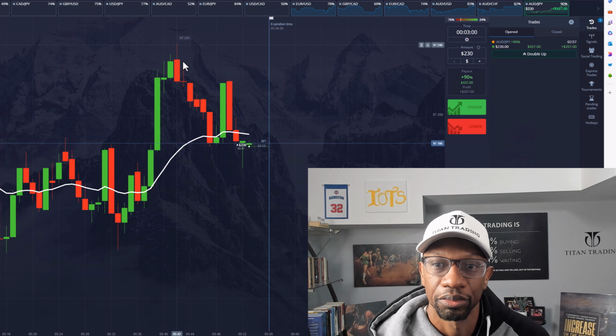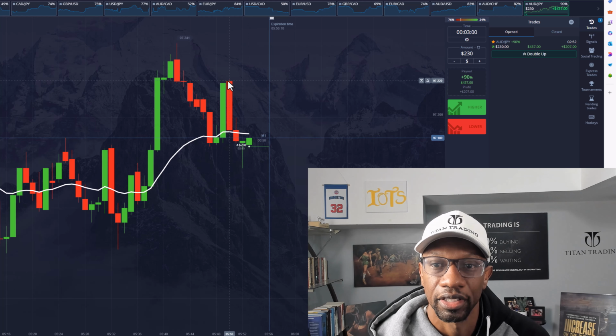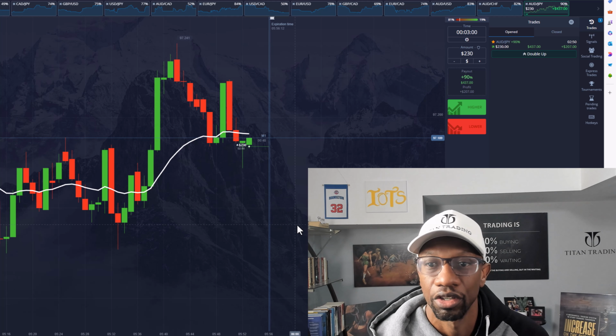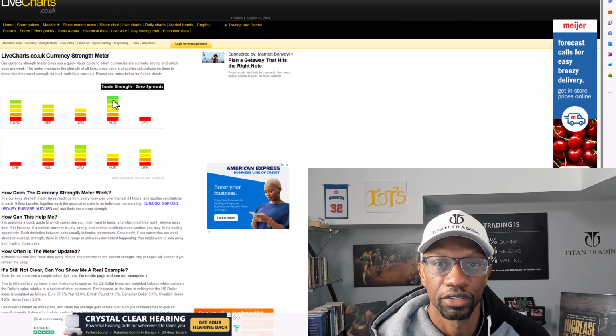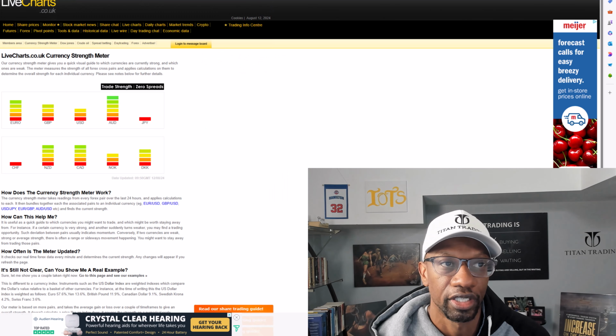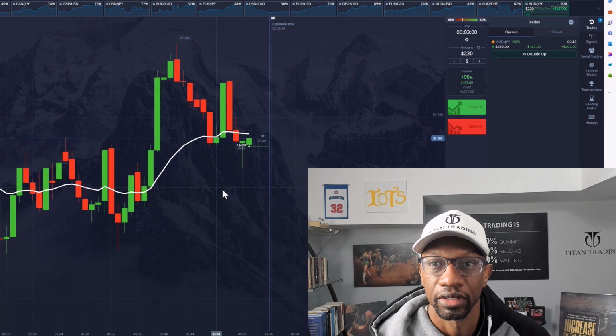I like it. Push down first entry, push down second entry long. Coming to test here and here. That's the call. Come on, Audi strength. Strength meter, very strong for the Audi, very weak for the yen. Let's see if we can get it strong for a few minutes here.